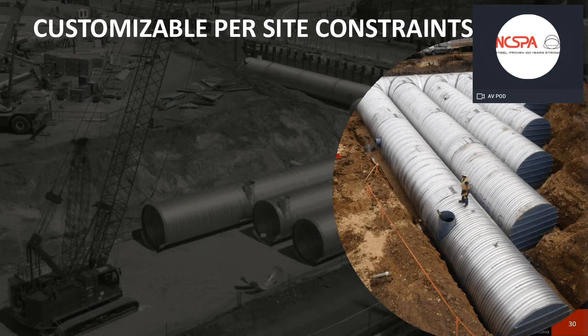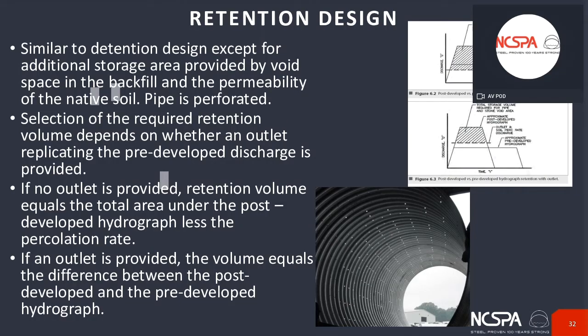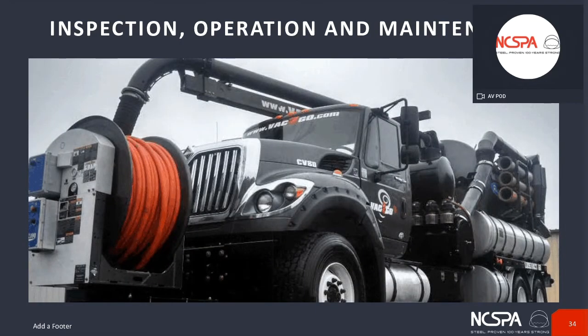We went into a little more detail in the design of these systems and the differentiation between detention and retention or infiltration type systems, discussing how by using the void ratio in the surrounding backfill, it allows for recharging of the underground water tables and prevents downstream flooding. We also discussed the variables that are used when needed to plug into any design software or calculations to determine the size of the system required. And then we went into some best practices for inspections of the system, both post-construction and routine, as well as other ways of best maintaining and operating the system.